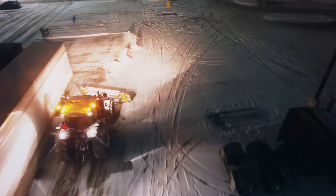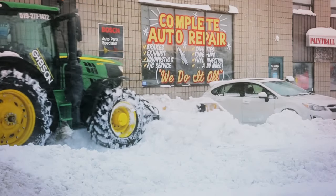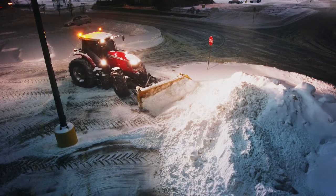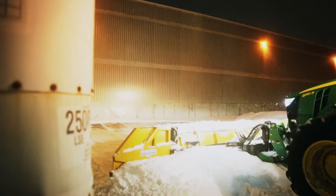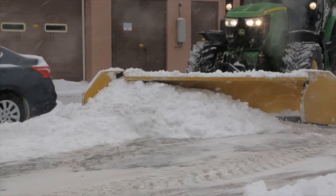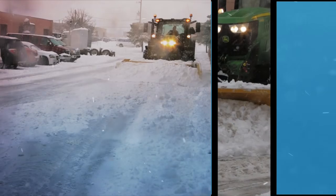The HLA SnowWing is a versatile single-blade wing system that allows operators to adapt to any environment or storm in seconds. The SnowWing can be configured into a number of positions to better adapt to your job's environment, allowing operators to move in minimum space with maximum coverage.